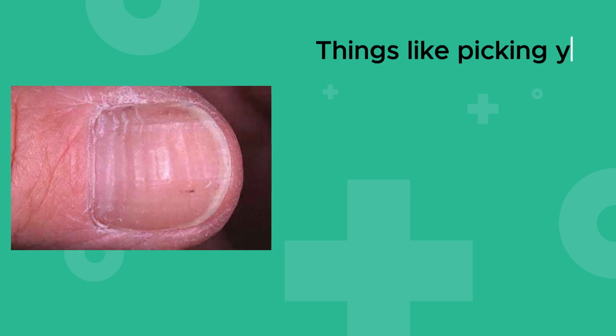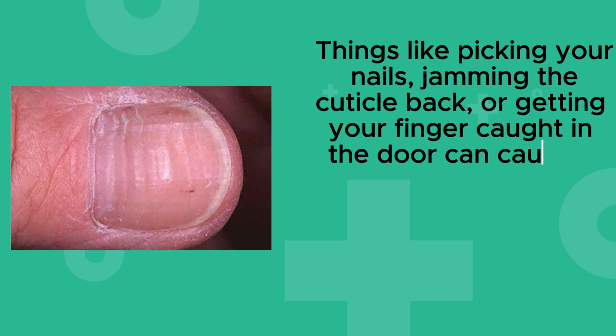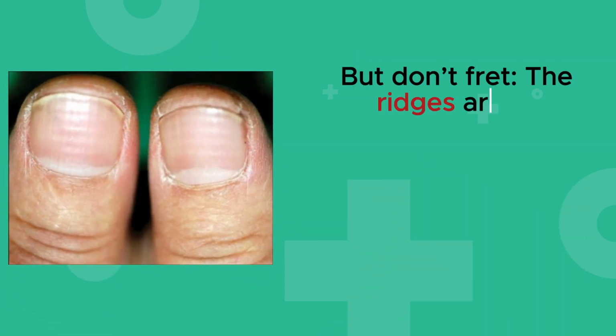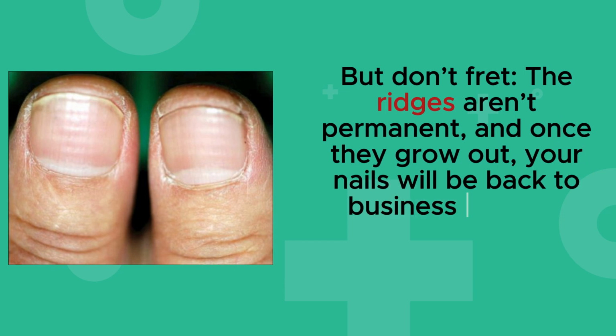Things like picking your nails, jamming the cuticle back, or getting your finger caught in the door can cause a dent in the conveyor belt, so future nail plates are produced with a ridge, she explains. But don't fret, the ridges aren't permanent, and once they grow out, your nails will be back to business as usual.